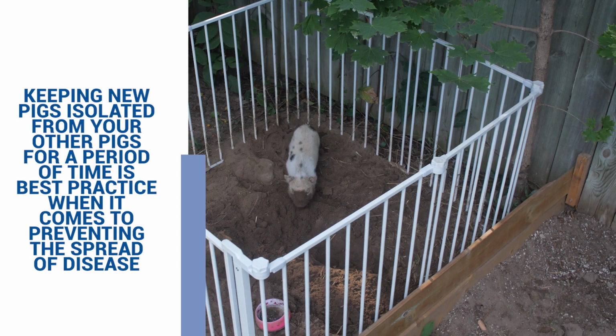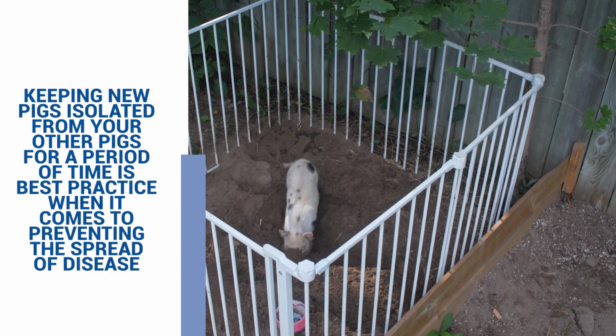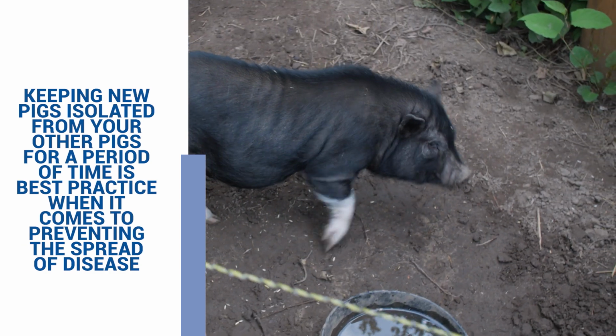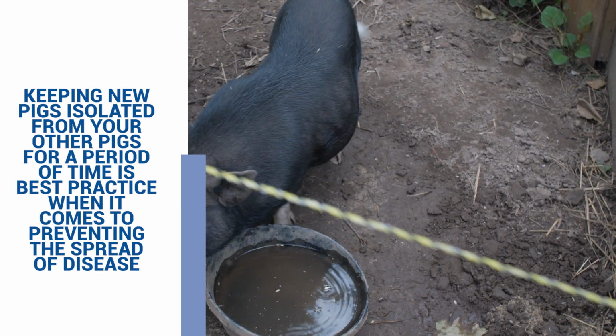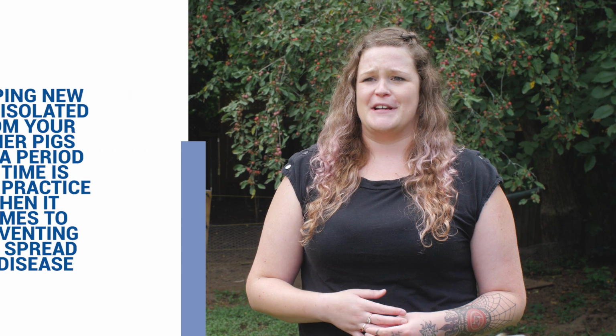So for 21 days, they stay in their own separate pen away from all the other pigs so that we can do an assessment of their behavior, and make sure if they're neutered or needing to be neutered. They have to have their deworming, which takes 21 days to take effect. So it's just the general rule to not just instantly throw a pig in. They get to know each other through the fence. It helps with integrating, because sometimes we can have fosters for a long period of time. Sometimes they get adopted right away. So you don't want to keep them isolated for too long, right? But yeah, that's just kind of the rule of thumb there.